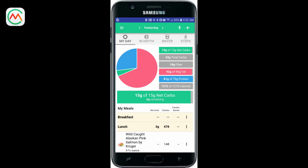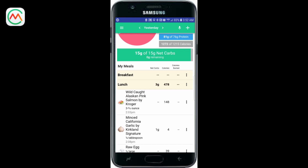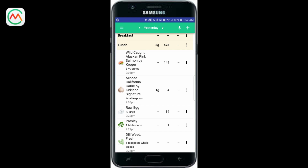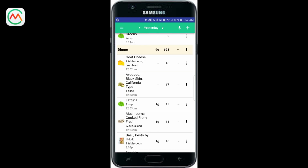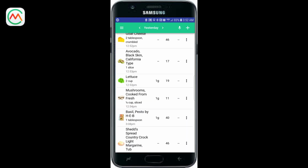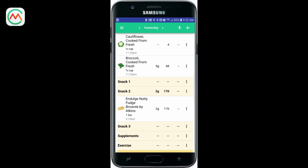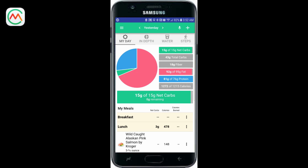So as you can see here, I met my 15 of 15 net carbs. Yeah, I can be under if I want. I try not to go over. It doesn't always happen that way, and that's okay. Give myself grace. And then it shows you the food that I ate. So I actually had salmon patties for lunch, and then goat cheese stuffed burgers for dinner. And then I had a snack, an Atkins brownie bar, right?